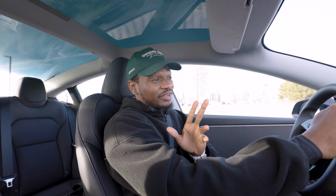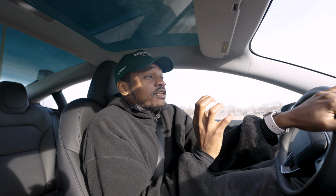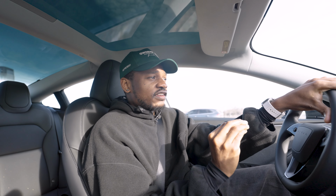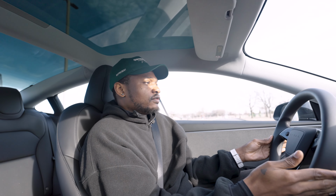All right, so the first boring thing on this list is the car drives itself. When I bought the car, it came with the full self-driving free trial. And I currently don't have it, but I'm about to pay for the $99 so I can show you guys the things that full self-driving can do. But the car drives itself. Why does the car drive itself?